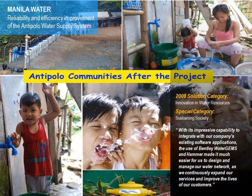Manila Water switched to Bentley for analysis, software planning, capital, and operational improvements to its system in 2006. Manila Water is a well-trained organization. Bentley Systems delivered hands-on classroom training for WaterGEMS and HAMMER in support of their transition into Bentley for water modeling. In 2008, the project to improve reliability and efficiency of the Antipolo water supply system was recognized in the Sustaining Infrastructure Society category. Using conventional hydraulic modeling along with transient analysis, the project resulted in a reduction of line breakages and reduced leakages by over 6 megaliters per day. The 700,000 people served by the system now enjoy safe access to water.